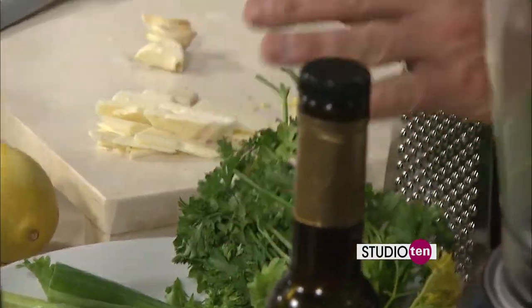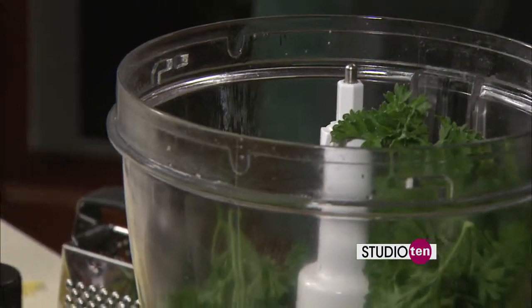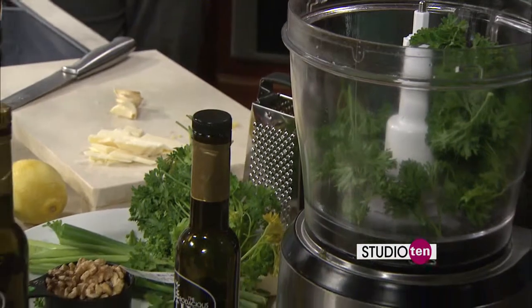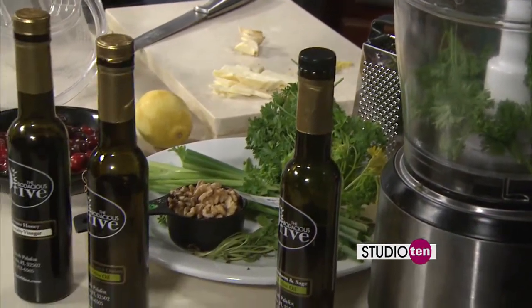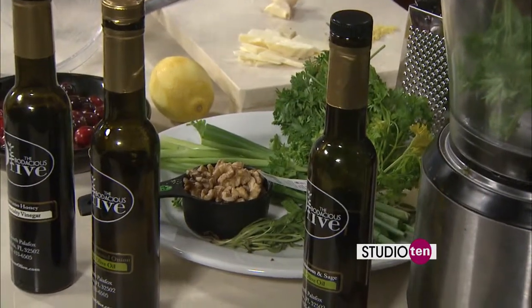And speaking of awesome cooking classes, you're teaching us how to make this dish this morning. What are you doing right now? We're going to make the pesto. Pesto is essentially a green herb of some sort. We're using parsley and sage today, and then a nut. Traditionally it's pine nuts, but we're going to use walnuts since they're in season. And then a garlic and an oil.